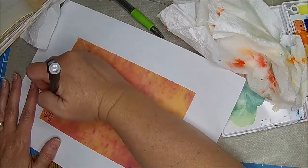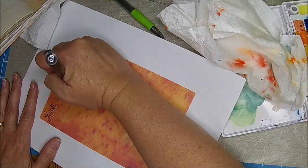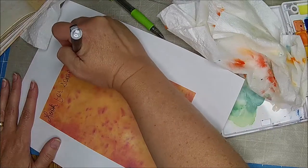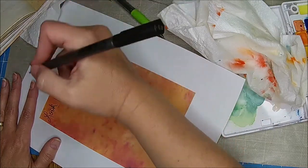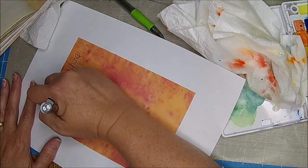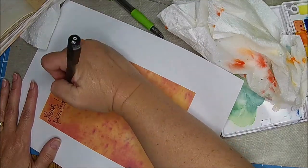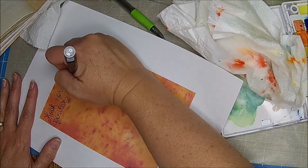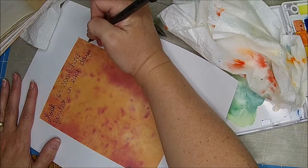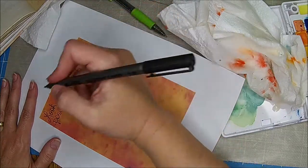Look for something. I think I'm writing too big. Positive in each day. Even if some days, I think I might get it.